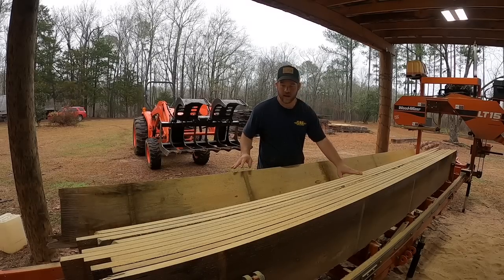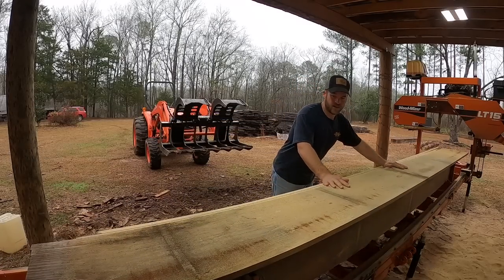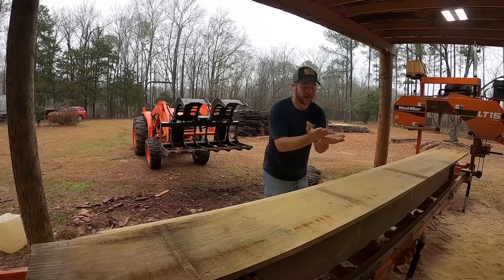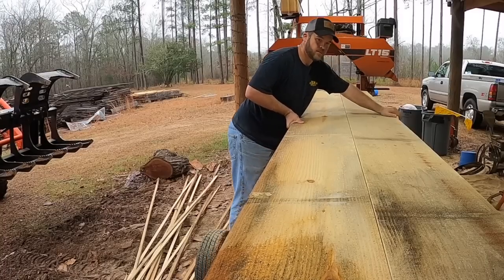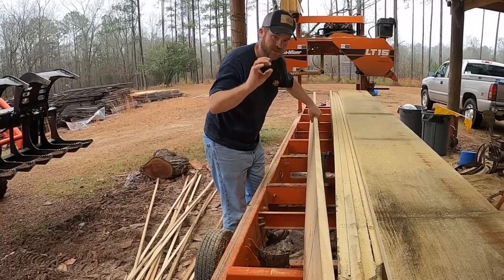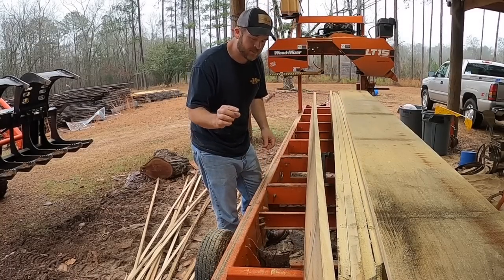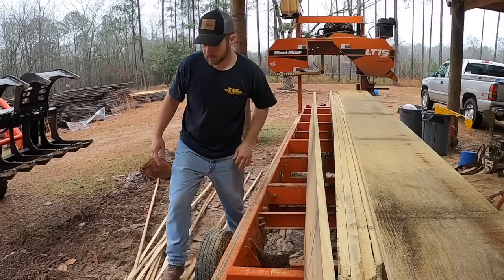So what I want to do now is just put a couple of boards side by side and make sure that joint's going to be real tight. That's pretty good. I would be able to take that and pull them together on the wall. There's a tiny gap, so I'm going to adjust the mill a little bit and then we'll flip it and do the other side.